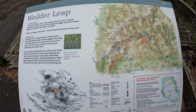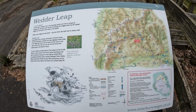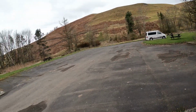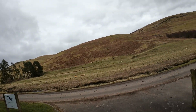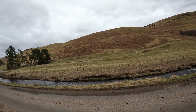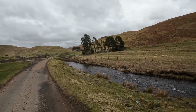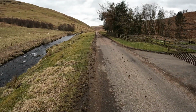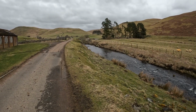We've just progressed a little bit further up the valley now to Wedderleap car park. So there's a few picnic benches, places to park. We're right on the edge of the river. So there is a good little wild swimming spot, probably about 200 yards down there, and I have swam here and jumped off that bridge.